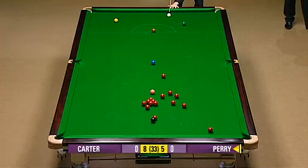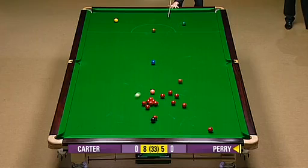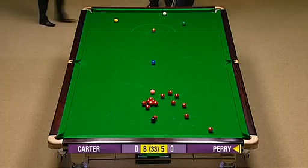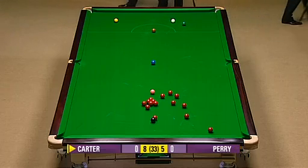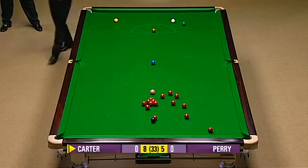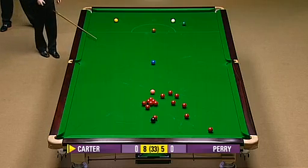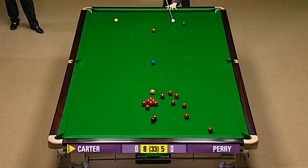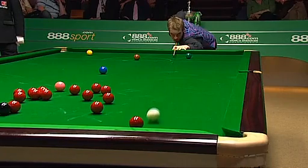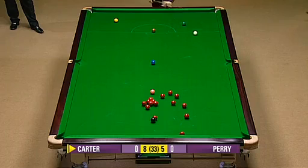He carefully gets this right, because that red near the right corner is cuttable. The only problem, if you took the cut on, you'd be canning into the red there, just to the left of it. But he's now coming round to have a look at the angle. Maybe it's just the safety rather than trying to snick it in. It's too risky. Little thin one here. And he has played those so well in this session.